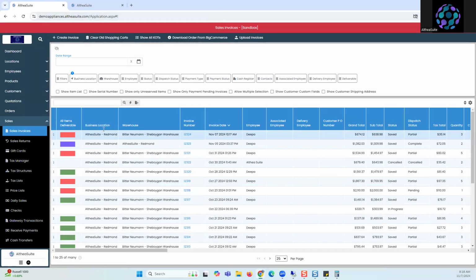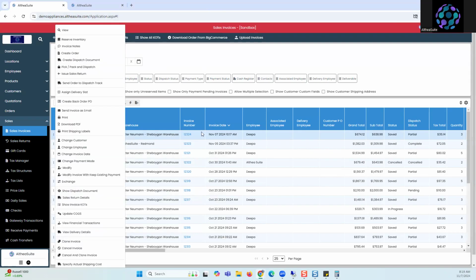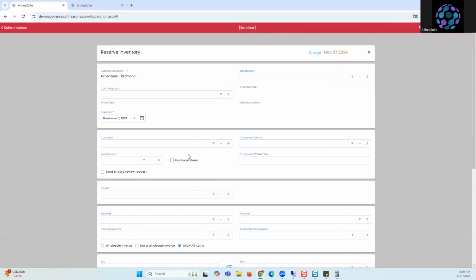So this is another way you could make changes to your existing invoice. Now let's talk about creating an invoice with the serial number. I just made this invoice and I added a product which is a serialized product, but I have not assigned the serial number yet. No need to modify that invoice.